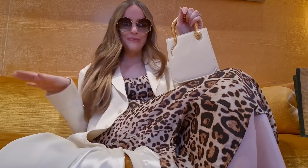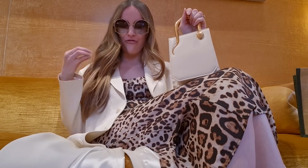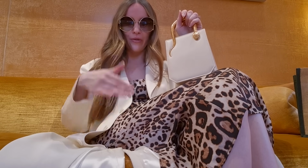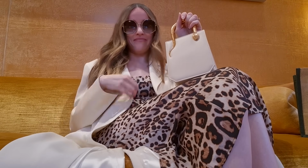What do we think about this outfit? I just love this really long coat. For me it's super difficult because I'm pretty tall to find a coat that goes all the way down. So couldn't be happier.